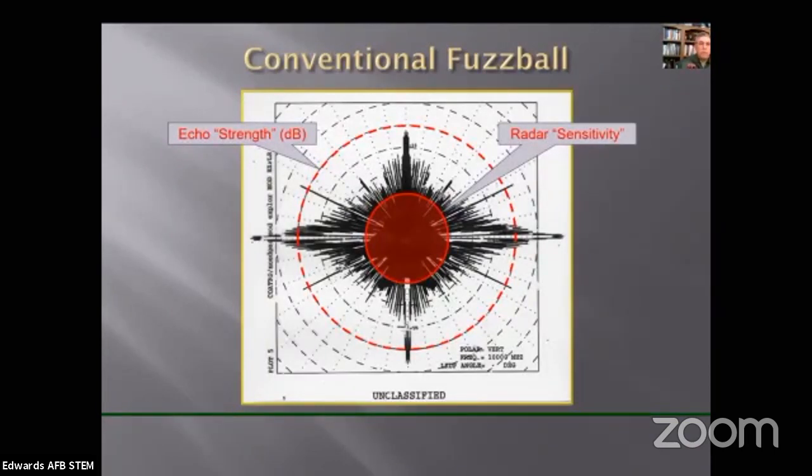So, a radar has a certain sensitivity. There's internal noise, the electricity that's used to power the thing. Each little transistor or vacuum tube or whatever has noise in it. So the radar return has to have a certain strength for the radar itself to be able to figure out, oh, this is another airplane and I need to put a blip on the scope.